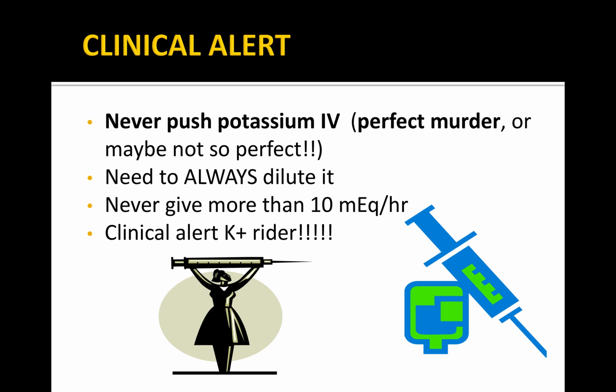And then, of course, I'm being sarcastic here, or maybe not so perfect. This basically, folks, is what we give on Skid Row. Not Skid Row, I'm sorry, on death row. When people are put to death as a prisoner, they give them potassium because it just stops the heart. So you always have to dilute it. You're never going to give more than 10 mEq per hour.